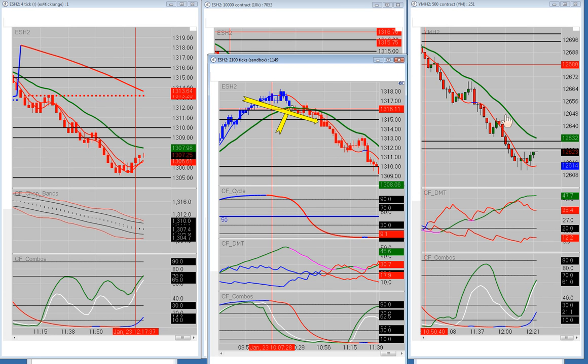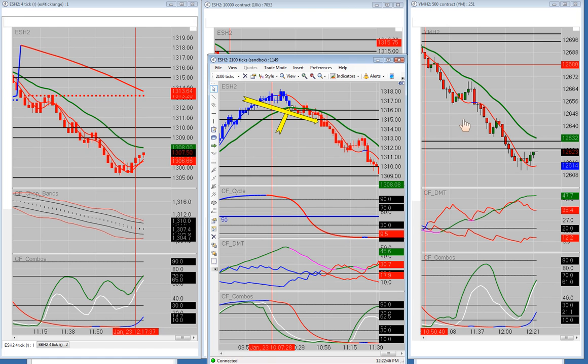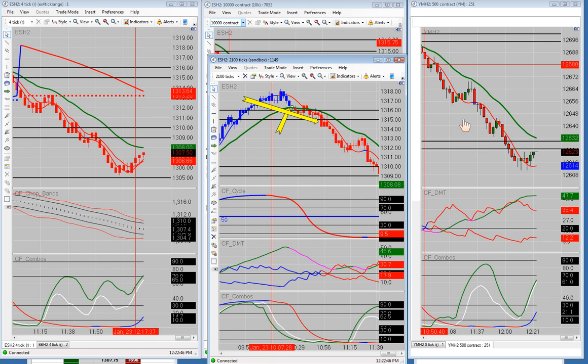We didn't take any trades on the YM, though I believe there was one trade that had set up on the short side. We didn't take it. There was one trade that set up on the long side, but it was going right into the weekly trading zone, so we did not take that trade either.